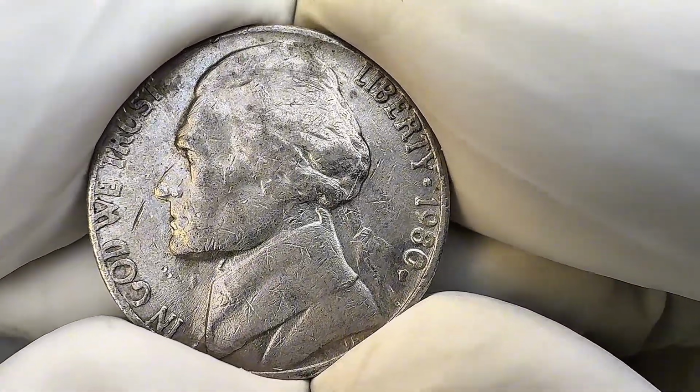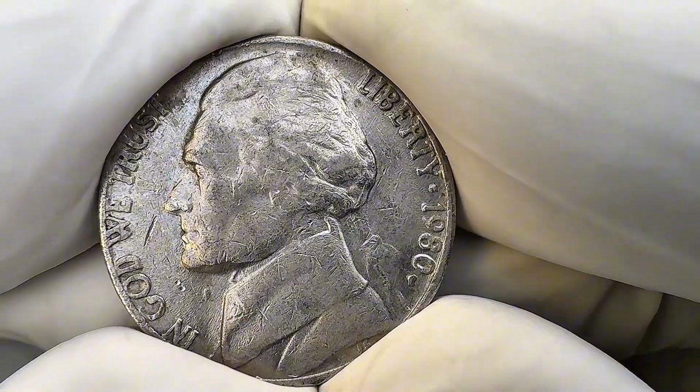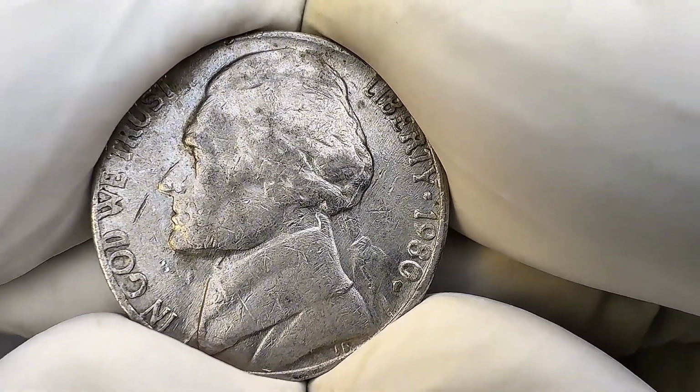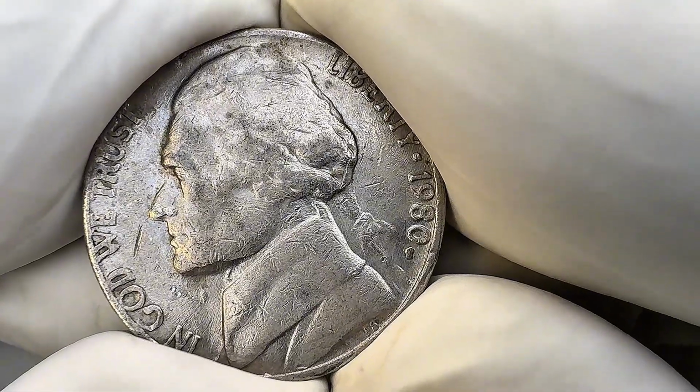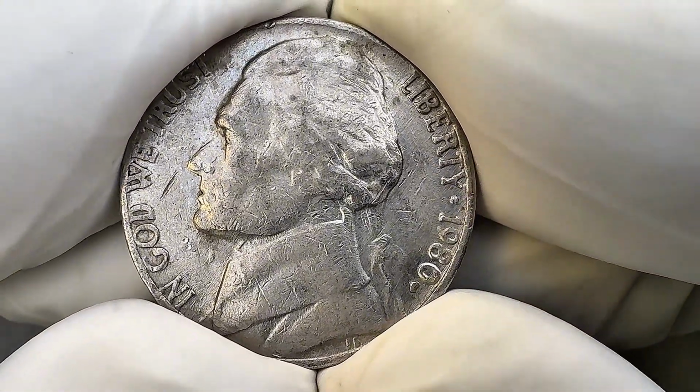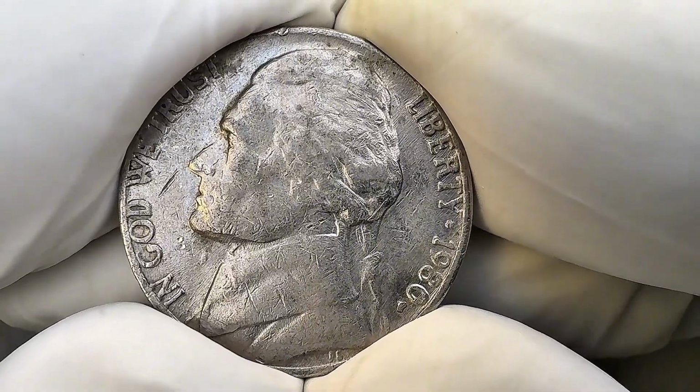The 1980P Jefferson nickel, while commonly encountered in circulation, holds a realm of intrigue for numismatists due to its potential for unique errors and high-grade specimens. Understanding the nuances that contribute to a coin's value can transform an ordinary nickel into a prized possession.